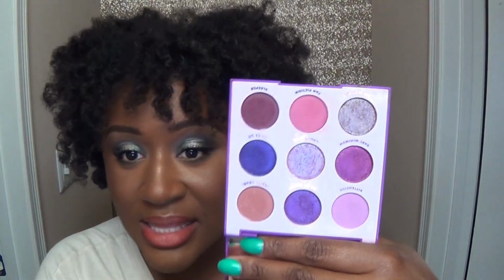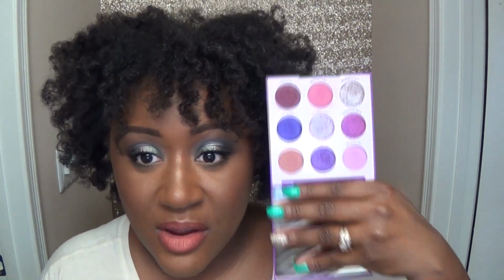And then the next palette I'm going to share with you guys is the ColourPop It's My Pleasure palette. I really like this one. It's very bright, very purple, okay? And this is my first of their monochromatic palettes that I tried, and I'm very happy with it. All the shades blend out nicely, and then it's got some really fun colors in here.